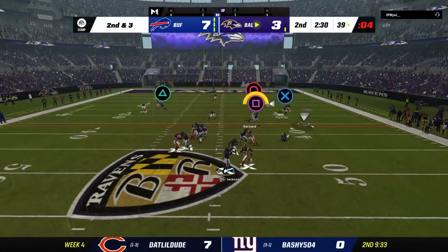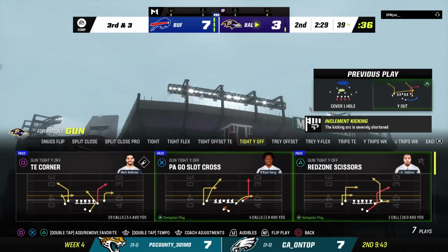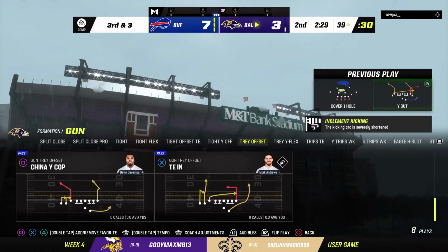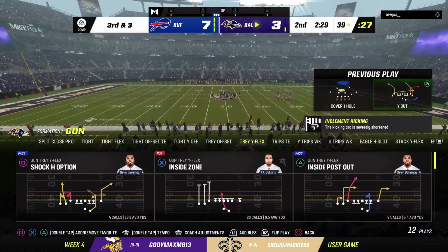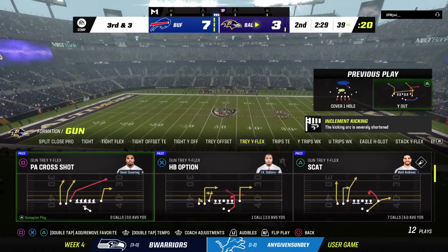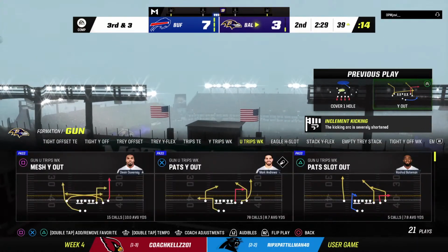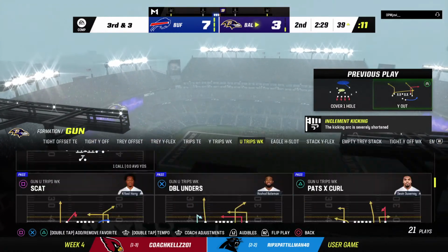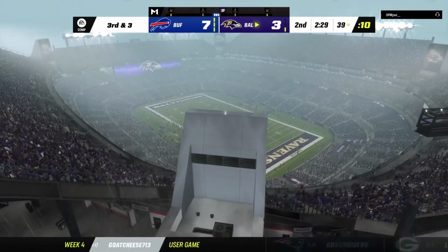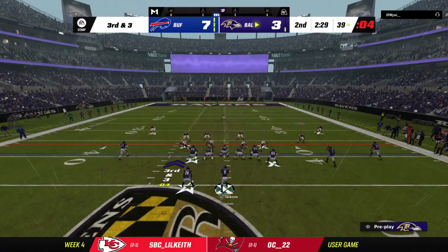From the 39, Jackson. A quick throw knocked away and incomplete. But there's an incompletion, partner, and the struggles through the air continue because so far their lack of passing production has led to a lack of points. A good chance this is 4-down territory if they're unable to convert. But right now looking at a 3rd and 3.